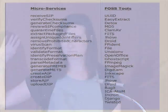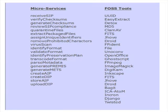This is just a list, basically. There are probably more now from the time I made this slide of some of the free and open source tools that we implement and the microservices that go along with them. And you can also find this, all this information's on our wiki as well, so don't feel like you have to read all of this right now.